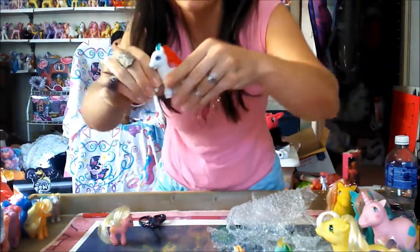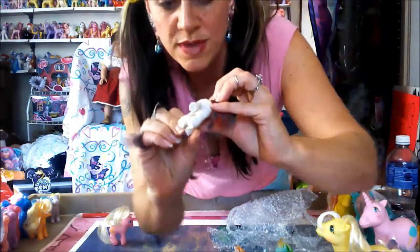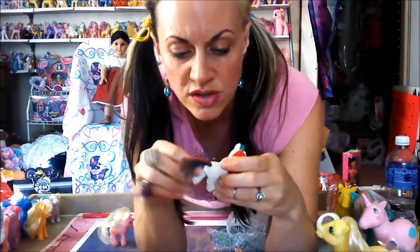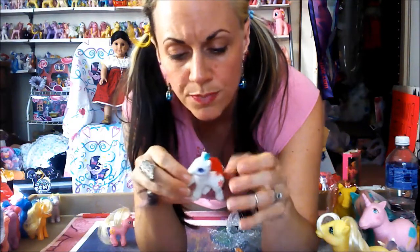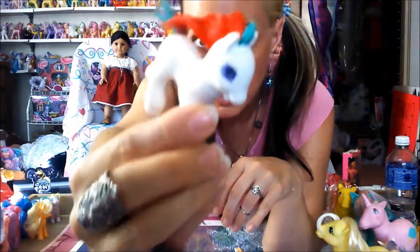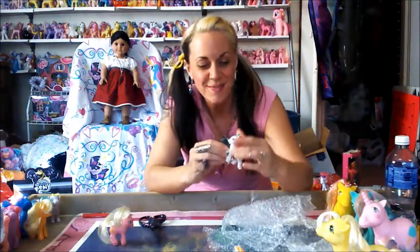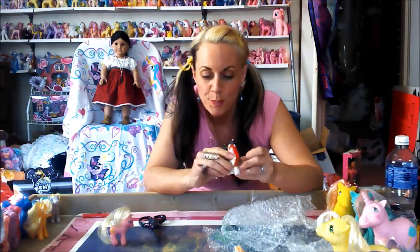And okay, this girl has a severe haircut. Severe. And she's missing both of her twinkle eyes. She has marks. She is yellowed. And her symbol looks really, really good. I believe this is a snowflake. I'm not really sure. At any rate, she'll be getting new twinkle eyes. And I'll probably be giving her an oxy bath and new hair. And then she'll go with all the rest of my Christmas ponies because I won't be taking that off. Nope.